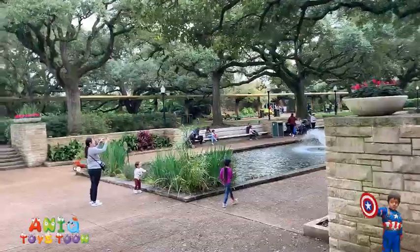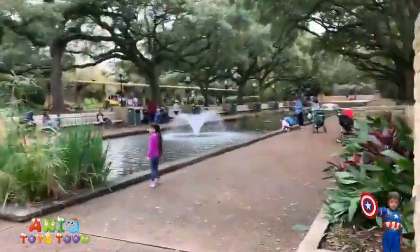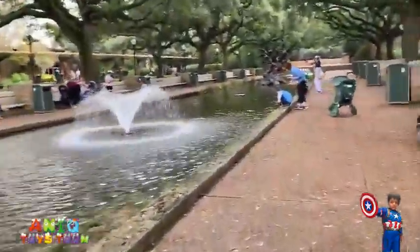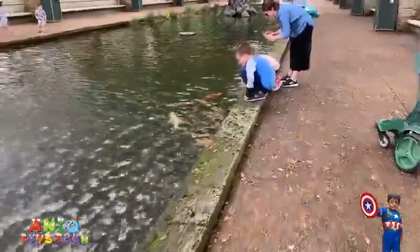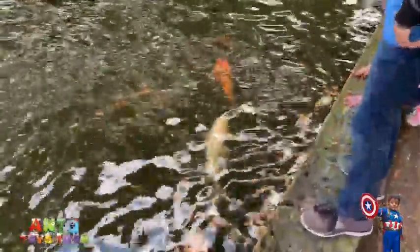Alright, let's go take a look at the fishes. I'm sure there are some nice fishes here. But the water looks a bit dirty, so you might not see them. Look, there are a bunch of them over there. Look at these beautiful fishes. Do you see those, Anik?